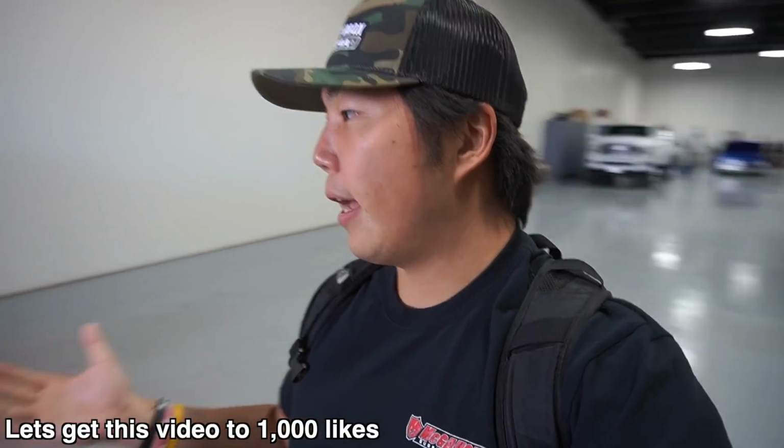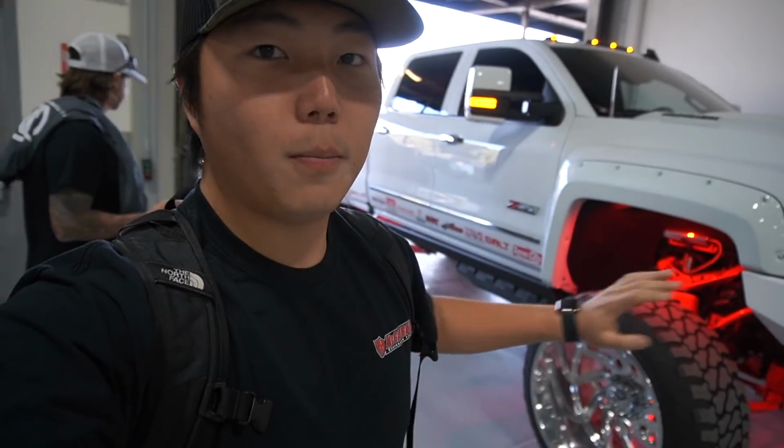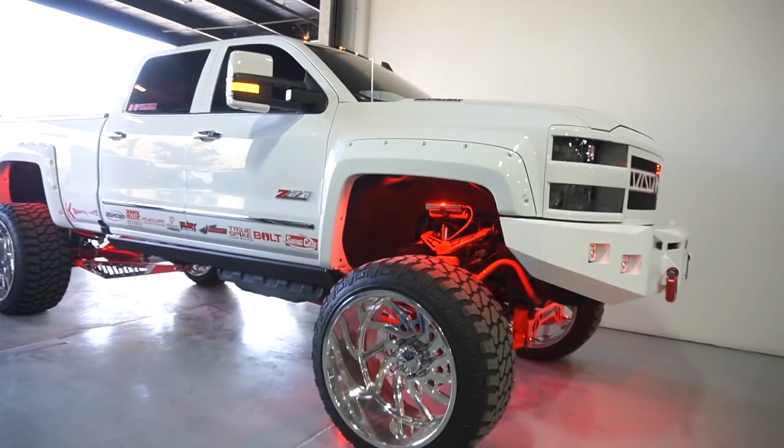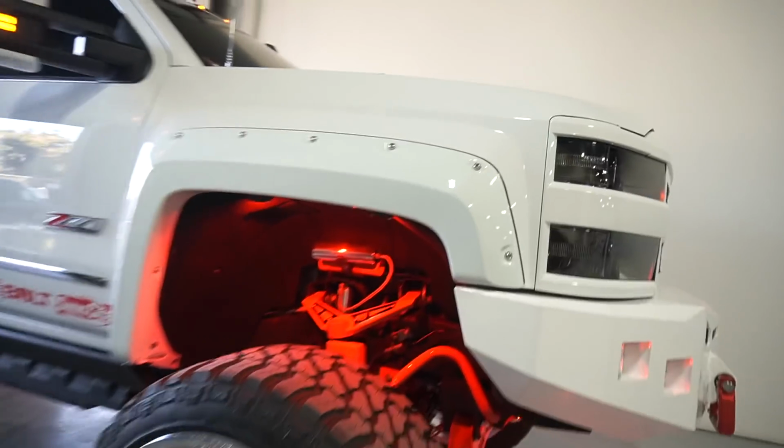So this truck, we saw it last night when we arrived at our hotel, because he's staying at the same hotel that we are, and obviously with the red lights and how big this truck is, we spotted it right away. But yeah, I will put his Instagram right here if you want to go check him out. But God, this thing is sick.